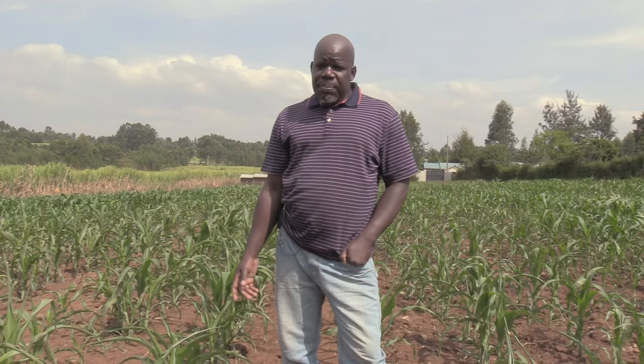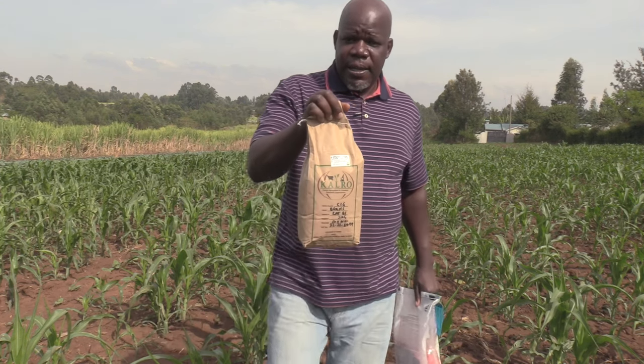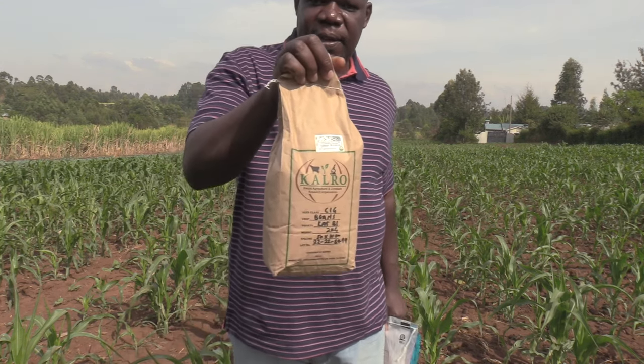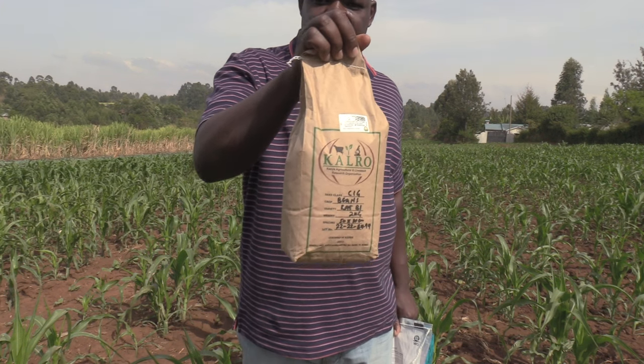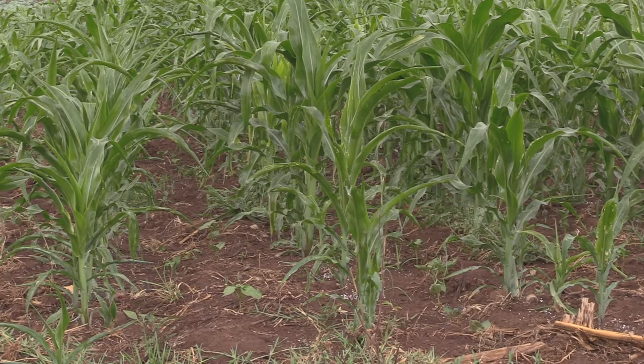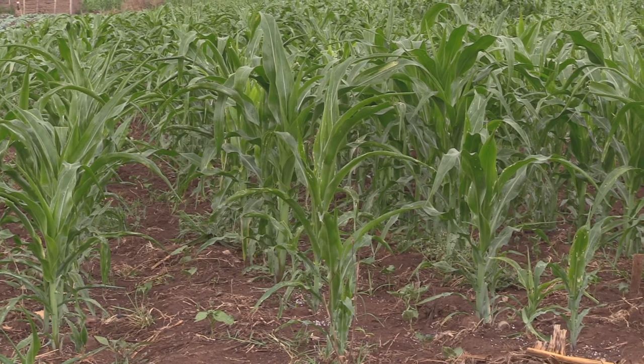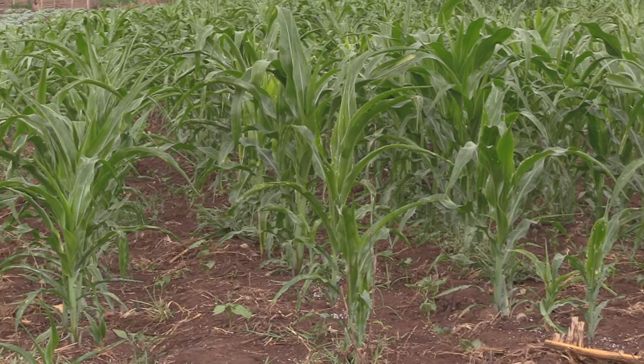Within the rows of this maize field, as you can see, we have intercropped with beans. It is a yellow bean variety, KATBI, developed by Calro. It's about 2 months since we planted this maize. We never used fertilizer during planting because it was dry. Germination so far is about 90%.